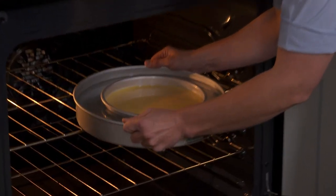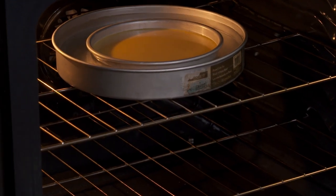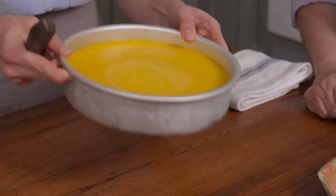If it is convection, turn your convection off. You just want a still oven with no fan. Okay. I would check it in an hour. When you jiggle the pan, the whole thing should be moving as one.